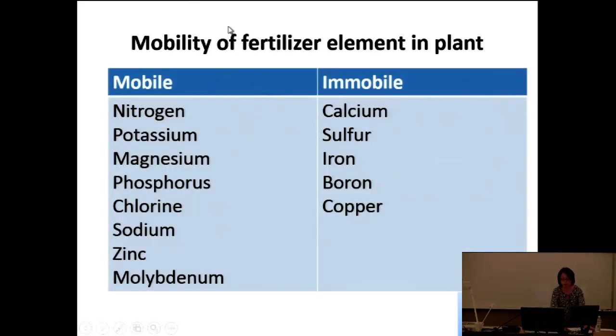Another important piece of information is that there are mobile and immobile nutritional elements. Mobile means moving from old leaves to young leaves. Elements like nitrogen, potassium, magnesium, phosphorus, chloride, sodium, zinc, and molybdenum can easily move from old leaves to new leaves. Plants want to support new growth, the growing tip. When the nutrient supply from the roots is not enough, they translocate the available nutrients from the old leaves to the new leaves.